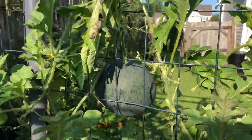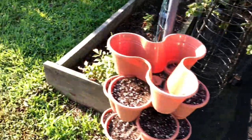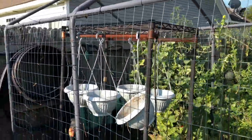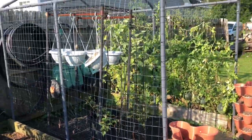So if you guys are short on space, please try this out. Grow your watermelon up a trellis, your cantaloupe up a trellis, your squash or anything like that up a trellis. This bed is completely empty. It was just not worth trying to save anything off this anyway, so I just ripped it all out.